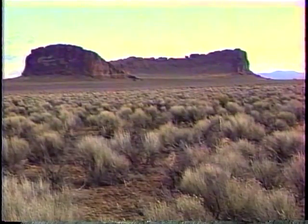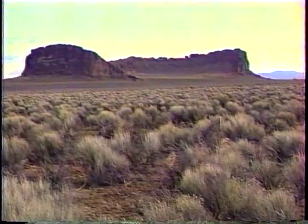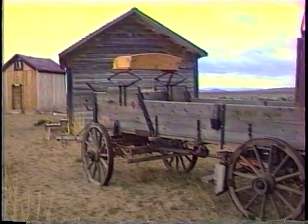Hi, if you're ready to do some more exploring Oregon, let's go to the Fort Rock, Christmas Valley area today. It's amazing how many interesting and scenic places there are in the small area around Fort Rock and Christmas Valley. When you first come here, you'd think there's nothing to see here but tumbleweeds and sand.